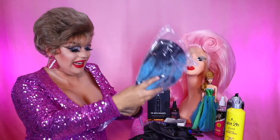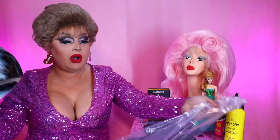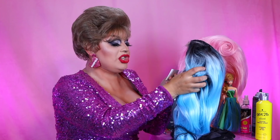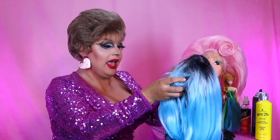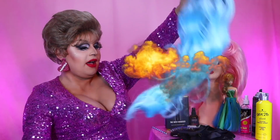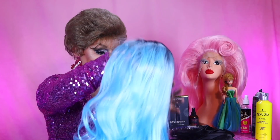This is the wig. It is blue with roots. I was so excited because it is so long, and I know whenever the style is long, I can do a whole lot with it because there's so much hair. What is this thing called? Porsche. Body wave synthetic hair, 30 inches. Okay, that's great. All right, take that off. This is the wig and it is gorgeous.